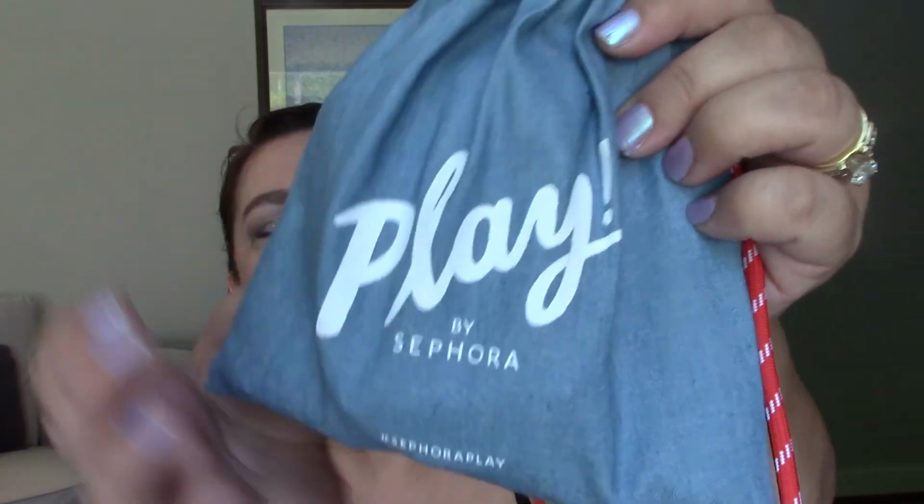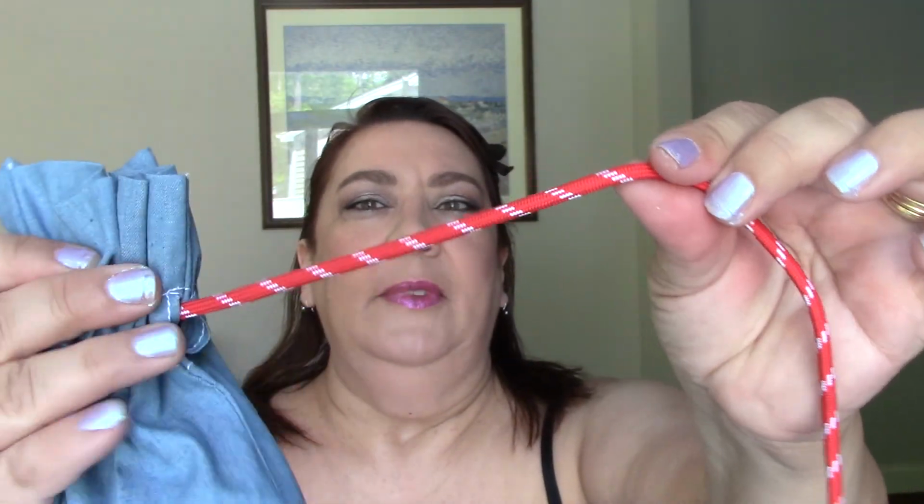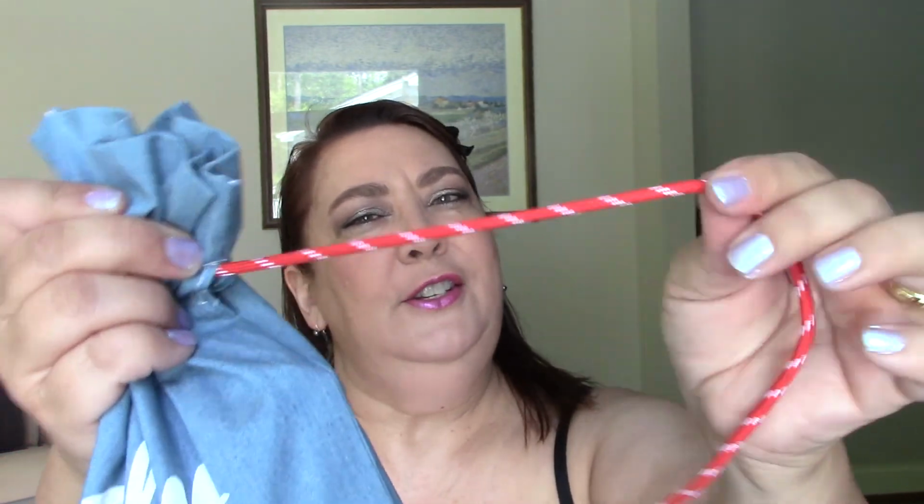I have opened it because, you guys, it came yesterday and you know I cannot resist. So it's a cute denim bag, Play by Sephora. It's got a red and white bungee shoestring kind of deal. I might as well get right to it.